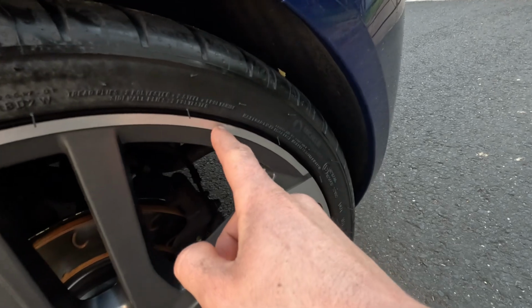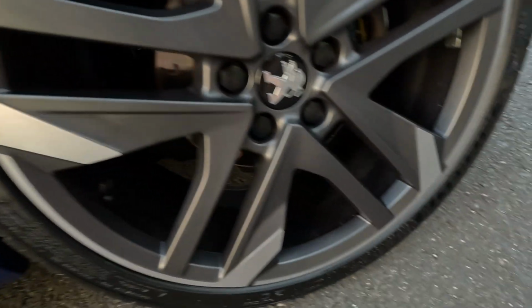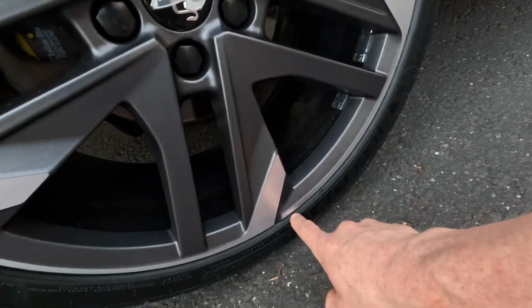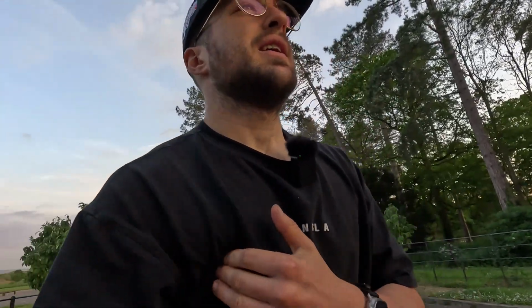This one, they've chipped the clear coat over there, scratched it over there. And then this one, I'm sure has damage as well. Yeah, there's a scratch over there. Oh yeah, they chipped the paint right over there. So all in all, they've done a great job at scratching the wheels. I don't know what I'm gonna do. I haven't even thought about it.